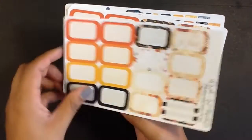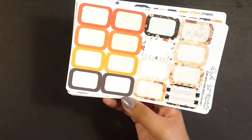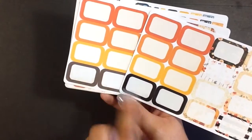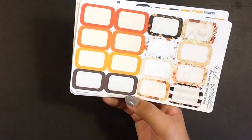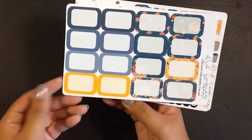These are the new colors. Then we have the vertical colors in the old colors. You can tell that pretty much the only difference is these boxes down here. These ones are brown. These ones are black. That's pretty much the only difference. Then we have the horizontal colors, which are all blue, which I think are really pretty.